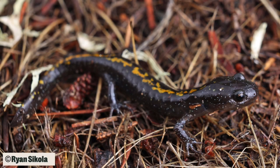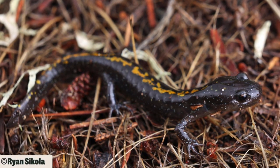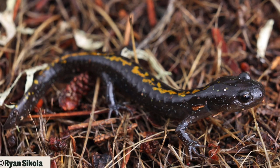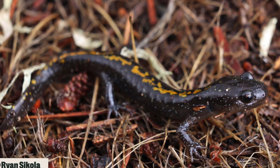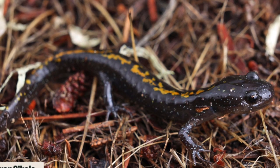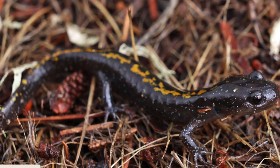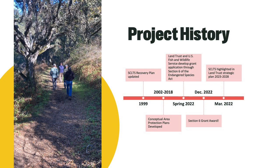So has the Land Trust always been interested in the Santa Cruz long-toed salamander? This is a fairly new project for us. We have been involved in a working group which has been helping to identify conservation priorities for the species over the last 15 years. But we are really starting to get behind the wheel in the conservation effort using the toolkit that we work with best, which is buying land.